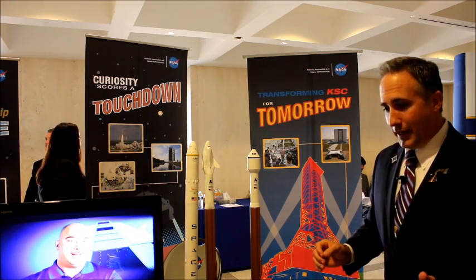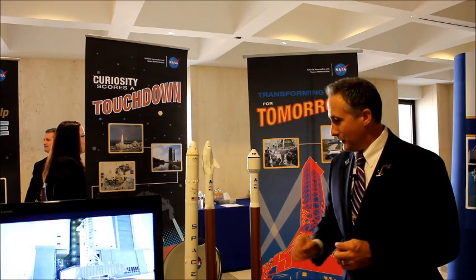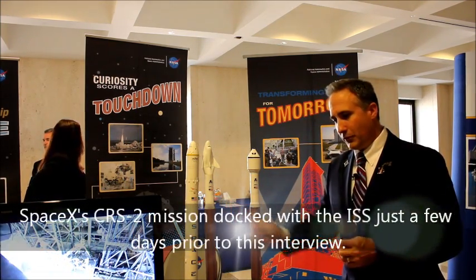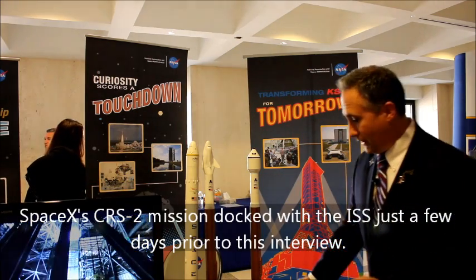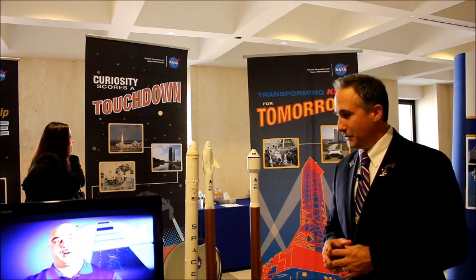Right now, just on Friday, we had a cargo delivery from SpaceX, and the Commercial Crew Program is also working with the launch services provider, the LSP program, to get insight into the Atlas V launch vehicles and vice versa. Oh yeah. So that's to the space station.